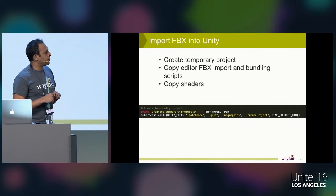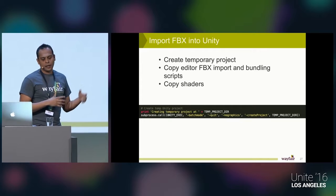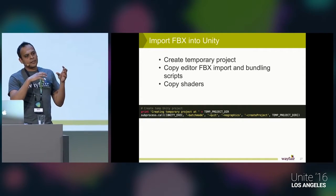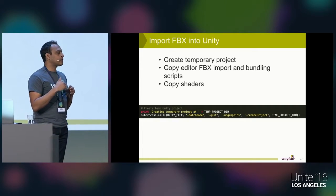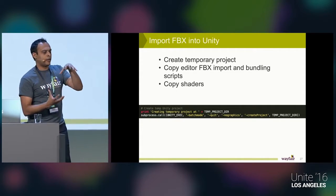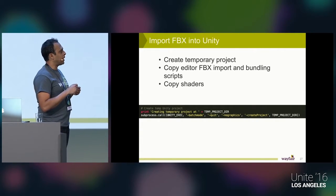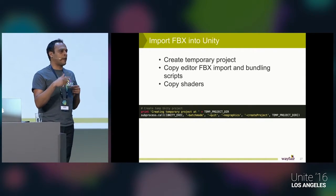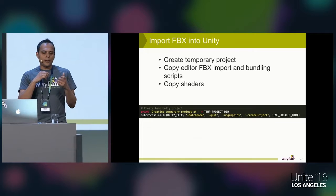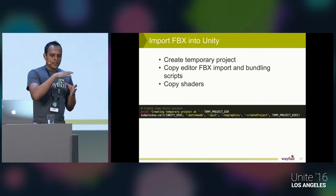There's a small snippet of Python code where I'm launching Unity from the command line in a headless manner. What we do is create a temporary project. We copy over this little editor script that we wrote for importing FBX files. What that script does is it creates a bounding box, using a box collider to create a bounding box for each product. It also uses the special encoding that we have in the material names and in the mesh names, and it creates materials on the fly and sets those properties for each material in the FBX file. We also create some bundling scripts on the fly and copy that over as well. So now you have this temporary project that has all the stuff that you need, right?